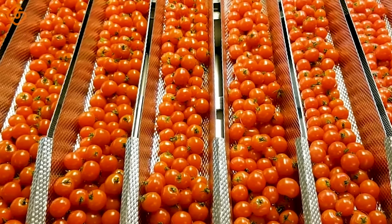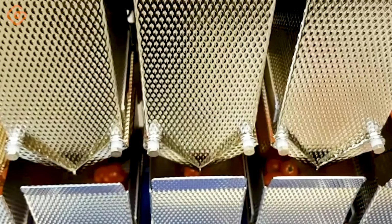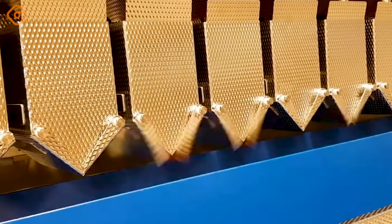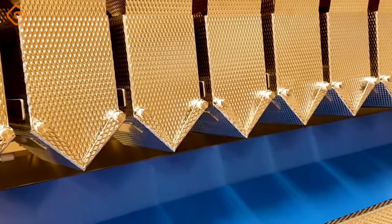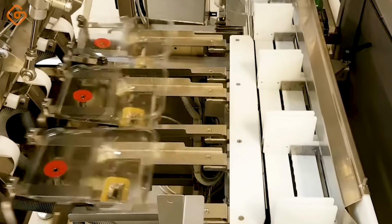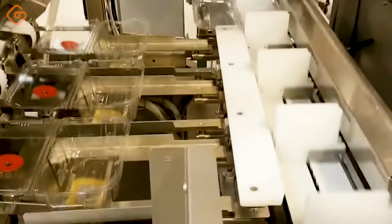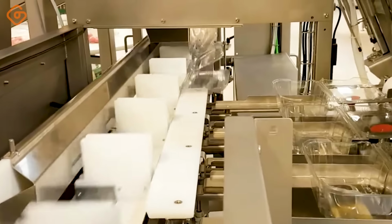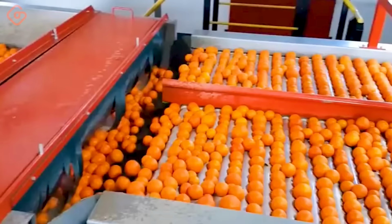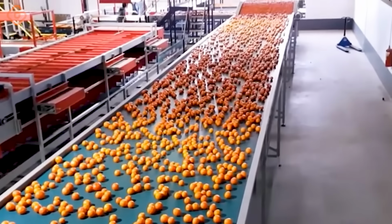This is a high-speed system and gentle product handling with the gotech weighing machine with low drop height. The most modern citrus processing and sorting line in the world operates like this.